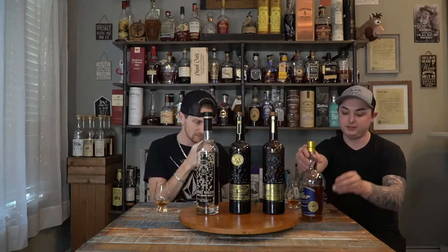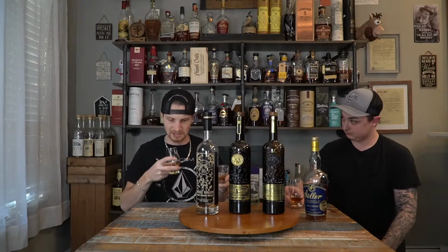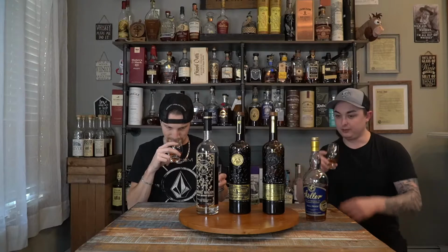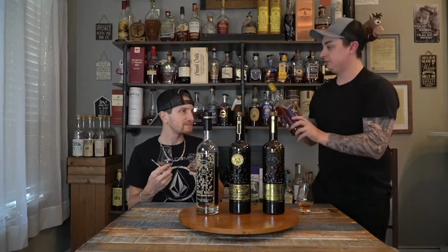Here, smell these two noses. They're very similar. This is wheated though, so that's going to be sweeter. Oh yeah, you can tell right off the bat it's a sweeter nose. But they both have that candied cherry note. That's good.